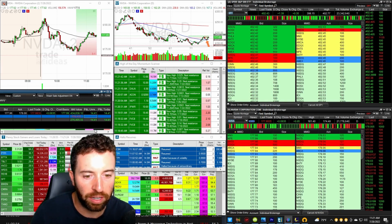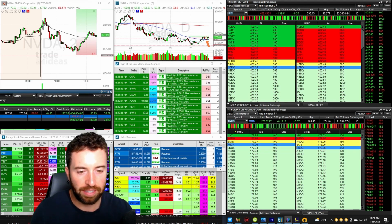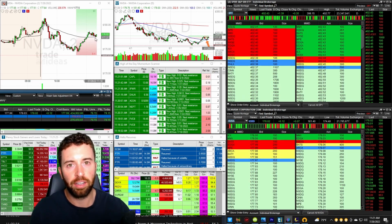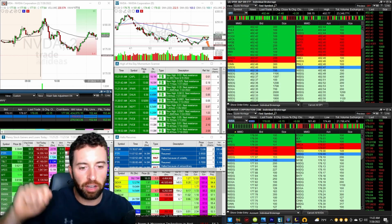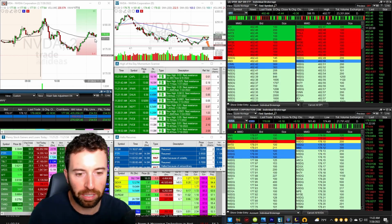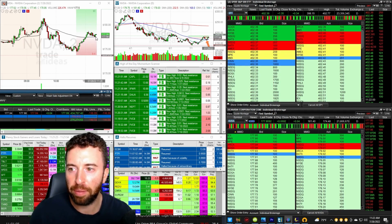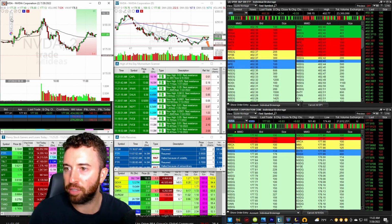Let's see if we can run here. We got, again, NVDA sitting right around 178. Nice little bounce off the VWAP. So far, check off a box. Check it off. Bounce off the VWAP is complete. Let's see if we can run now. That's complete. Next box we need to break.